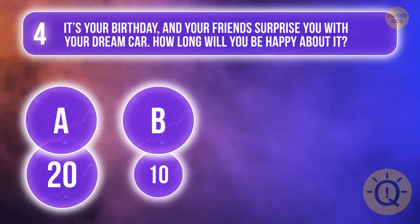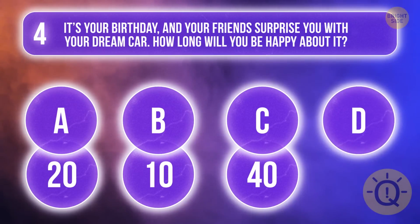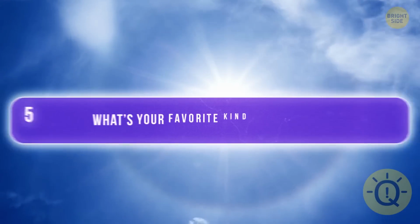If you picked A, add 20 points to your score. If you went with B, it's worth 10 points. C brings you 40 points, and D, 30 points.